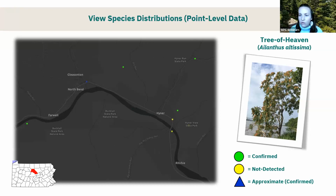Here we can see we're zoomed in on a particular area and looking just at Tree of Heaven data. You can see the symbology is different: the colors are different, and some of the shapes are different also. The green dots on the map represent the confirmed data, which is indicative of a point that has been reviewed and confirmed by an expert. The yellow dots represent not detected information, the place where someone looked for a species, didn't find it, and recorded that they did not find that species.